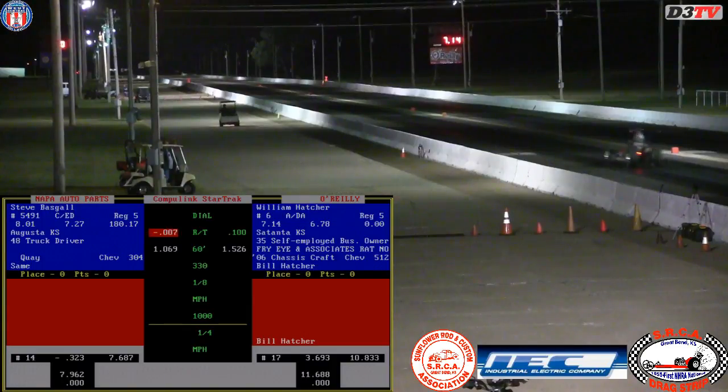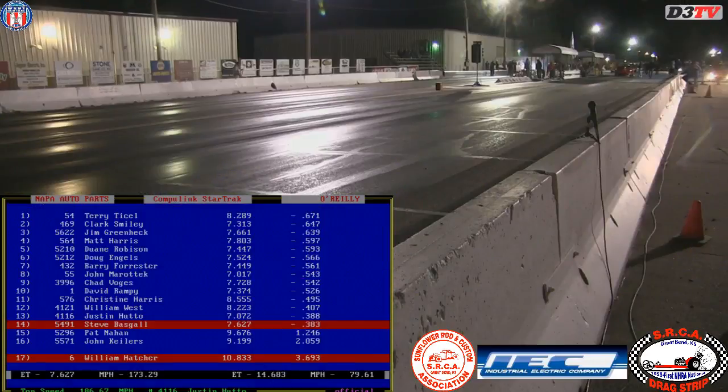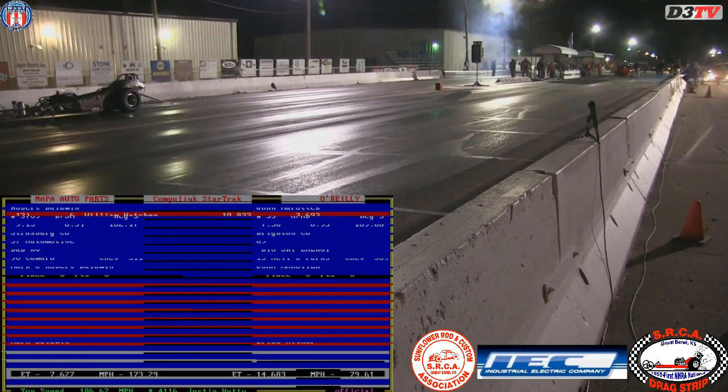And the car once again lurches off the line. Hatcher's going to start from the bottom of the field, 762. Basgall does improve, but only 600ths of a second. So that'll put him 38 under the index. Hatcher coasts through 14 seconds later. Basgall's going to stay number 14 on the qualifying sheet. Hatcher's going to stay number 17 in our field.